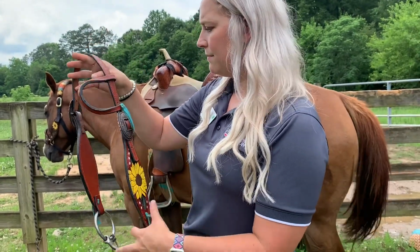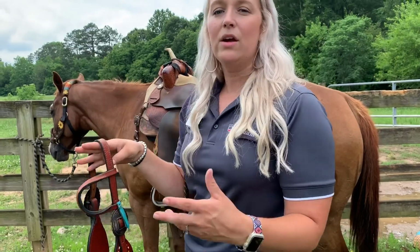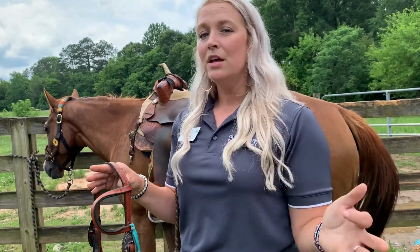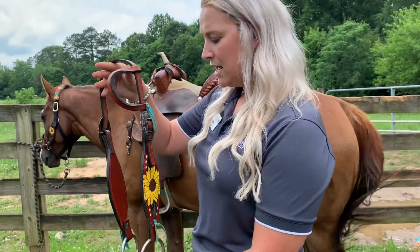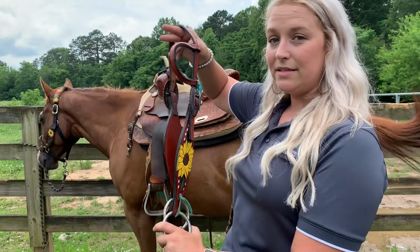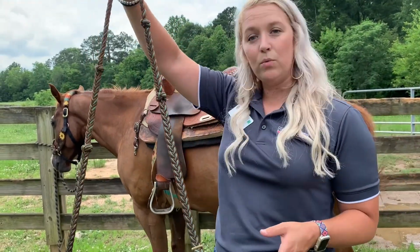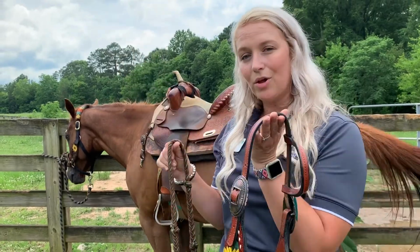And when you're riding a horse, you never want to pull on their mouths or jerk them or jee-haw or kick really hard or anything like that. You always want to be soft and gentle and asking. So this is Dino's headstall bridle set, and then these are his reins. So we can go ahead and I'll show you how to put the headstall on.